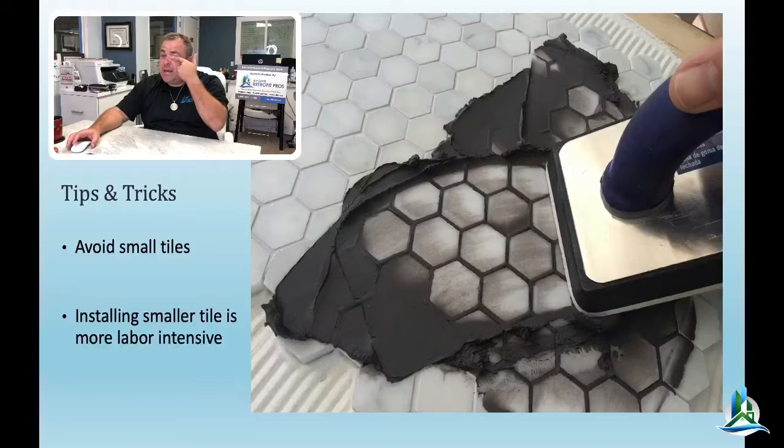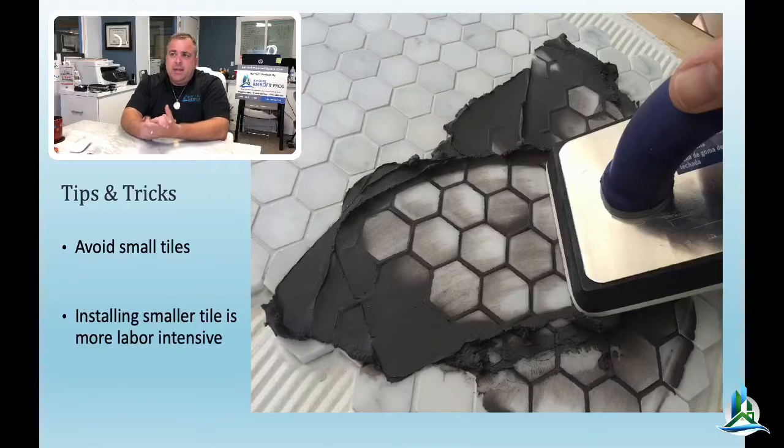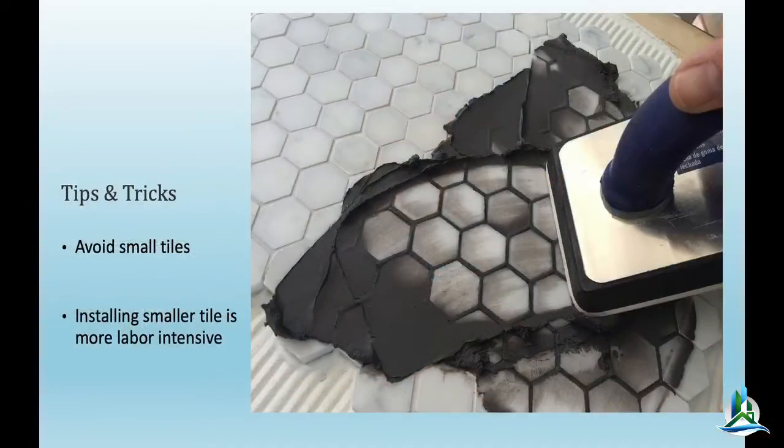All right, small tiles. This sized tile doesn't belong in any flooring other than a shower floor, and we install that dimension tile on a shower floor so you have grip. That much grout on a regular floor is a bad idea, unless you're doing some kind of decorative section in a foyer or something like that. But don't install tile that size on a regular high traffic floor. It's bad.